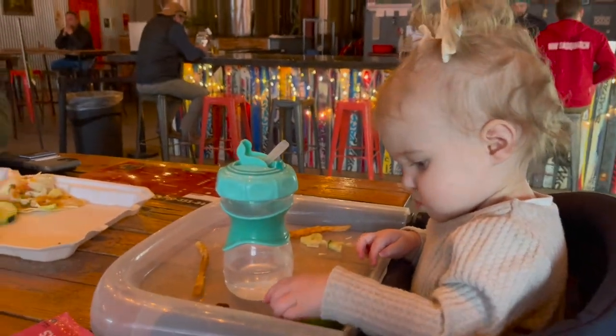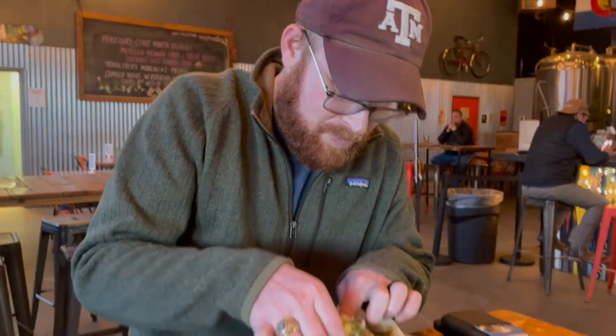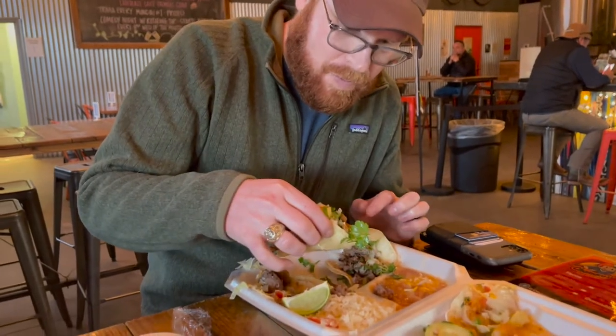Just so everyone knows, I'm super picky with anything food. And Jack is the food scientist, so he knows more about food than the average person.